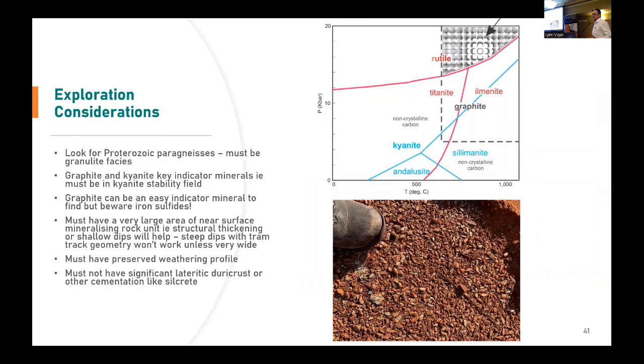So then what to do if we're exploring for this type of deposit, or if you want to go looking for this? So Proterozoic paragneiss must be at least granulite facies. Graphite and kyanite are key indicator minerals, and you must be in the kyanite stability field, obviously. Graphite, a good indicator mineral, but also beware of iron sulfides, particularly if you're using EM. Plenty of iron sulfides sent us on a loop here. I didn't talk about that, but they did.